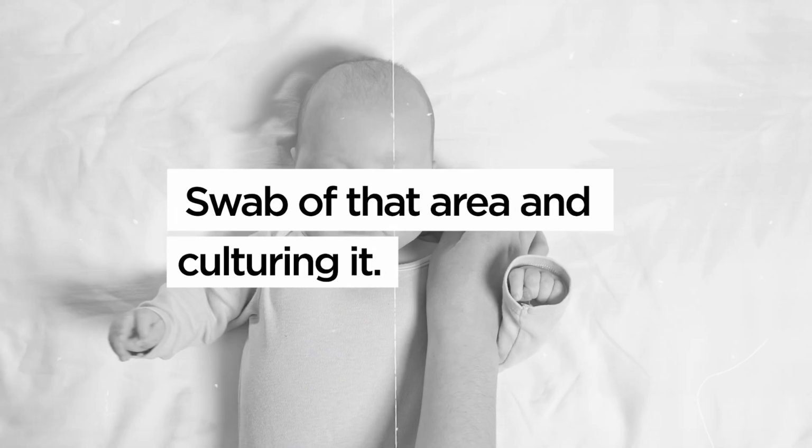Just remember that the way to truly diagnose an infection in your child's ear is by doing a swab of that area and culturing it. Just because your child is in pain, acting funny, or pulling at their ear, and it may be a little red, doesn't mean that your child has an infection. Well, what else could it be?